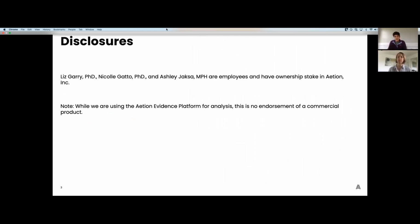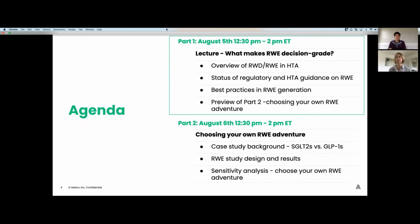In terms of our agenda today, we're going to focus on what makes RWE decision grade. So we're going to do a quick overview of what is real world data versus real world evidence and how it's used in HTA. And then we're going to look at the status of RWE guidance from regulatory and HTA bodies. And then Nicole is going to do a detailed discussion on the best practices for RWE generation and evaluation. And then we'll do a quick preview of part 2, where we'll discuss how we're going to choose our own RWE adventure, which will be part 2 tomorrow.